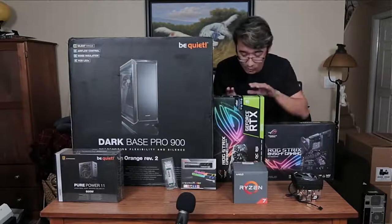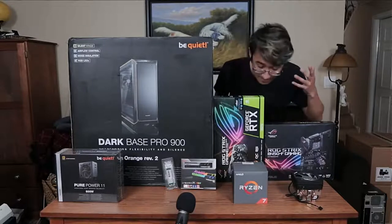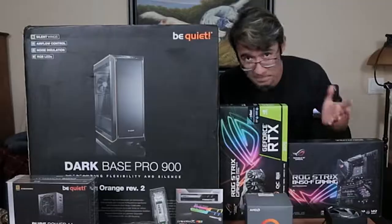For our graphics card, we have an RTX 2070. This is the Asus ROG Strix variant. It is an amazing looking card, and obviously it performs very well too. I hope that it works.